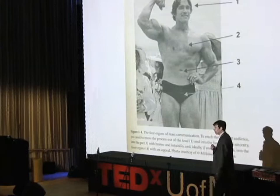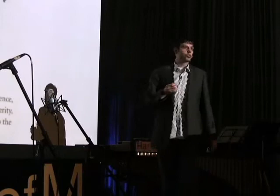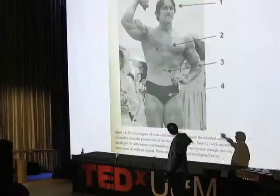So I'm taking this picture from a book I read recently by Randy Olson. It's called Don't Be Such a Scientist. And he was a tenured professor, a marine biologist, who quit his professorship to go to Hollywood to pursue his passion for filmmaking. And he talks about how communication in science and communication in Hollywood are very different.